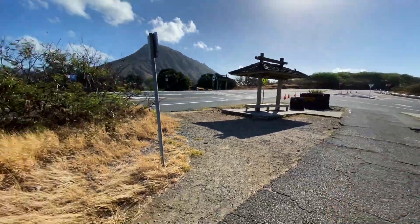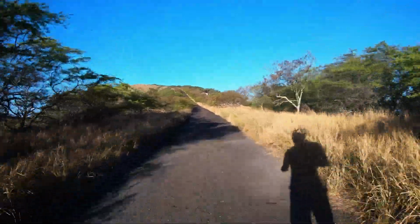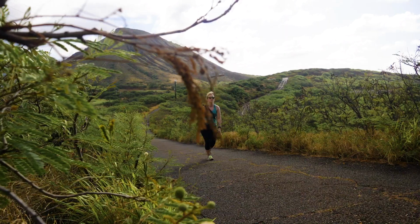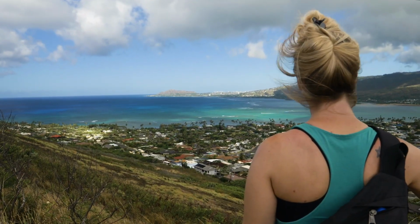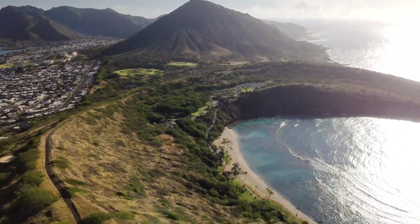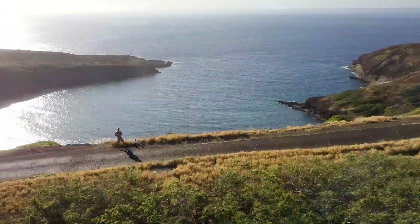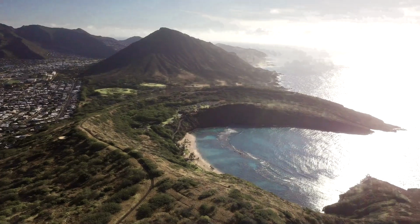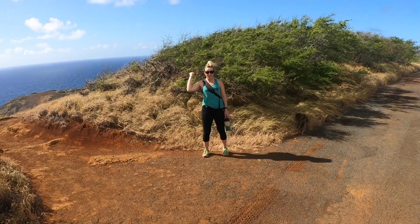The first section of the hike is a beautiful paved path that'll take you up the ridgeline with amazing views of Hanauma Bay to your left, Koko Head at your back, and Diamond Head off in the distance to your right. It's so beautiful.